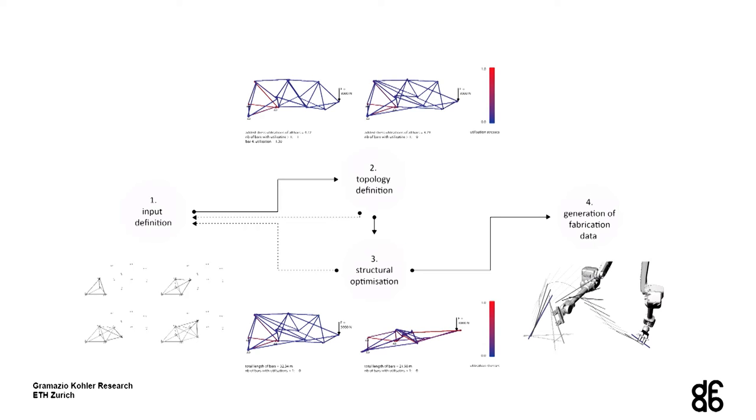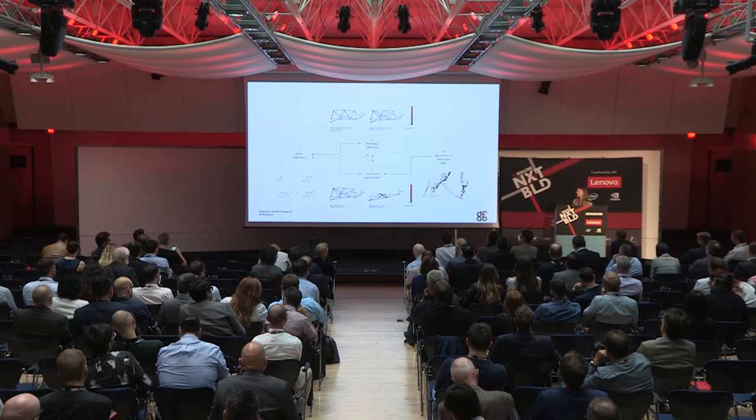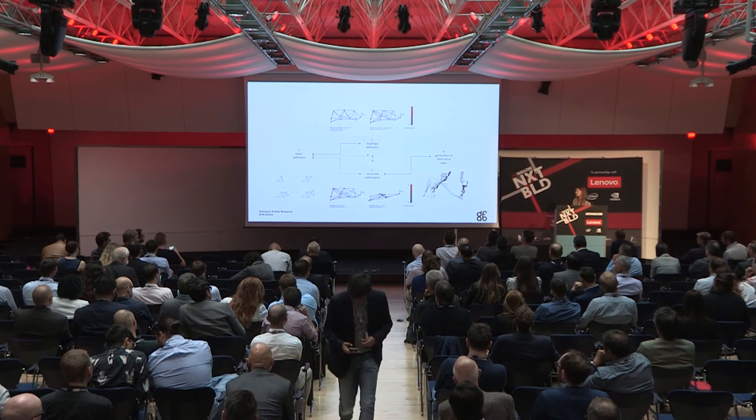One proposal of mine is to split it up into different tasks and employ different computational methods to deal with the different types of variables and constraints. I will not go into details, but I think it's a big topic that still needs a lot of attention, not just how to build everything, but how to design all of these complex structures.